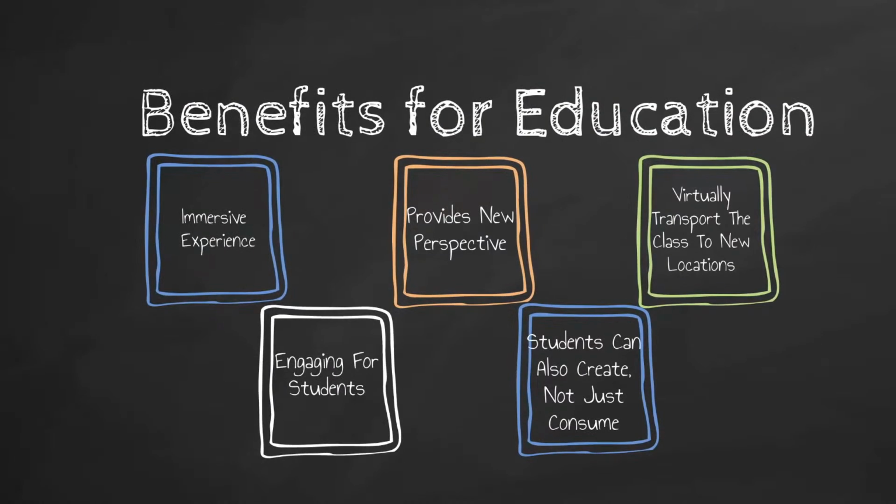The benefits for education are numerous. First, it provides an immersive experience that is free of distractions and has the students completely focused. This leads to the students being fully engaged in what they're learning and observing. It also provides a new perspective. Imagine being able to stand beside a blue whale, looking left to right, and able to fully take in the scope of its size. This is a big departure from formerly looking into a textbook and seeing it compared to small automobiles on a piece of paper.